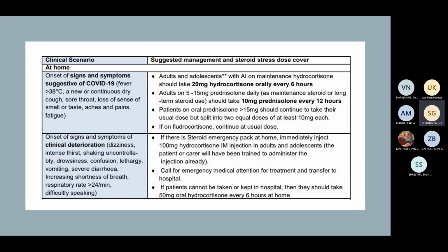People who are adrenal insufficient on maintenance hydrocortisone should take 20 milligrams of hydrocortisone orally every 6 hours. We increase the doses of prednisolone as well. Patients on oral prednisolone more than 50 milligrams should continue to take their usual dose, but split into 2 equal doses, at least 10 milligrams each. If the patient is on pseudocortisone, we continue the same usual dose.